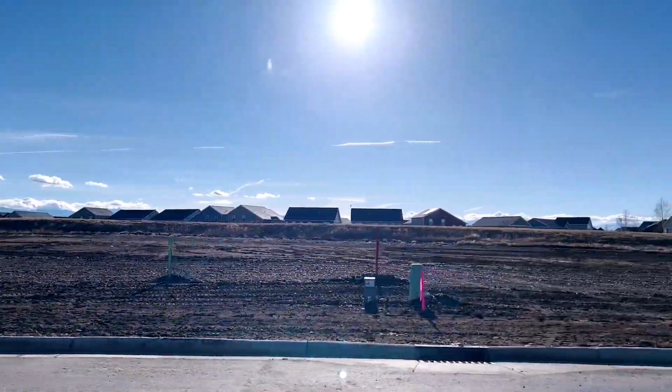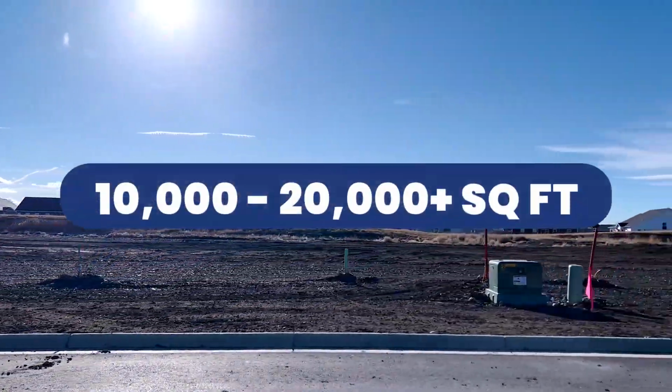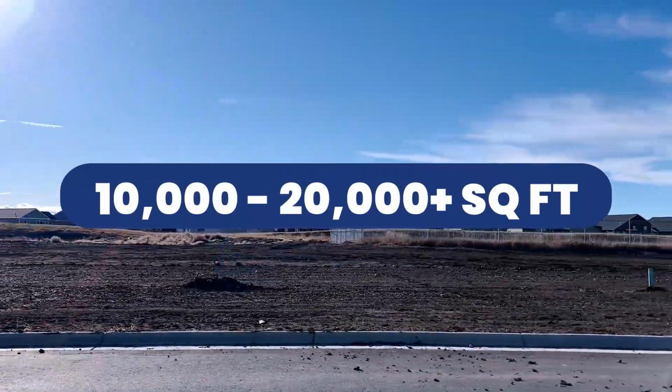Now the nice thing about these is that they're also on more spacious lots. These are not tiny city lots. They're anywhere from 10,000 to over 20,000 square feet, which is almost a half an acre. The goal is to show you some different homes and what that neighborhood looks like in that $500,000 to $800,000 price range in a prime location in Belgrade.